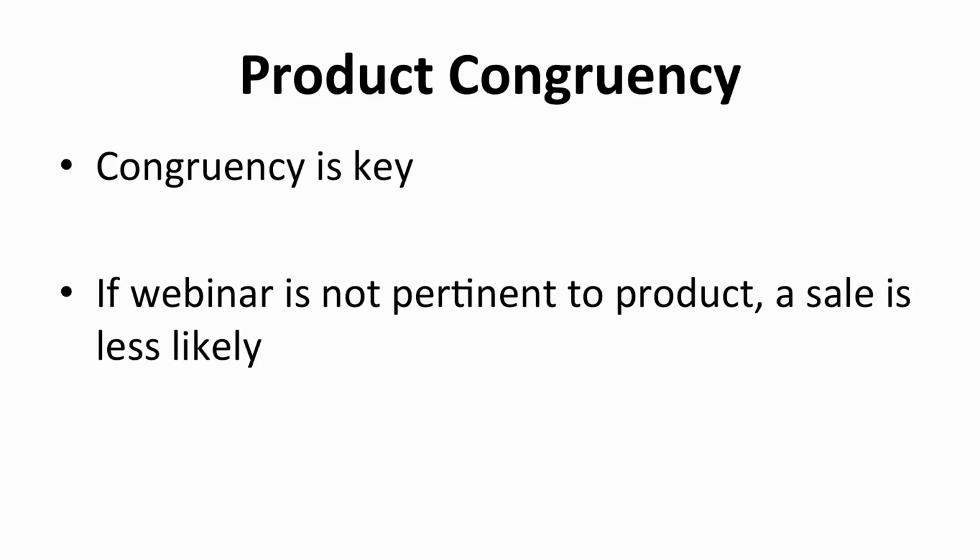For you to get attendees using this method, product congruency is key to a higher chance of conversion. If your webinar is on Facebook advertising, you'd have a higher chance of getting conversions when the product launched in the front end is related to advertising or Facebook.